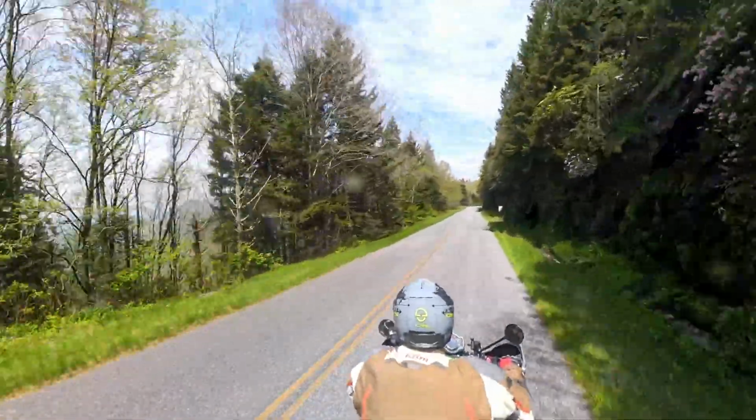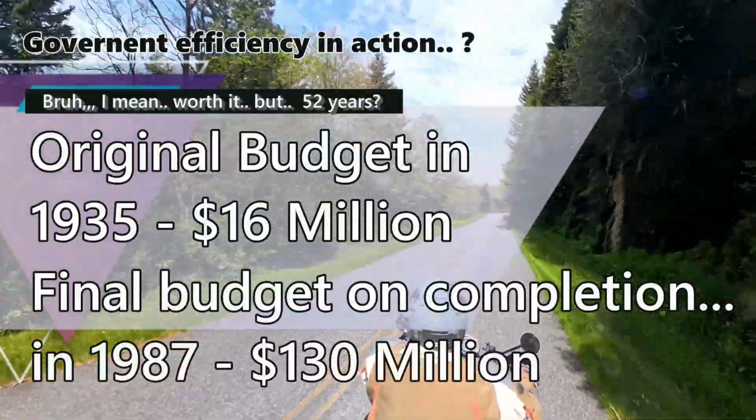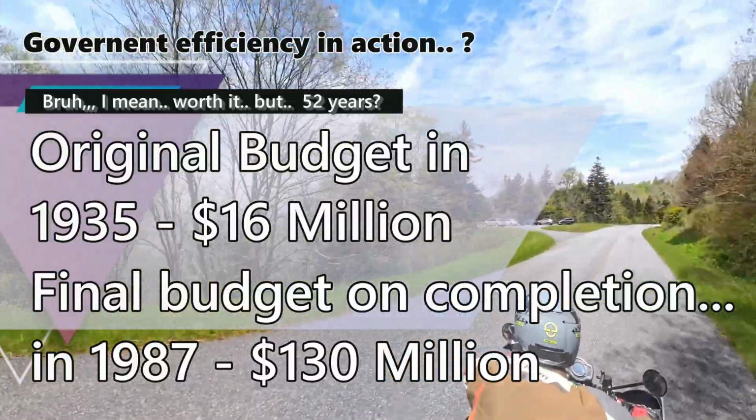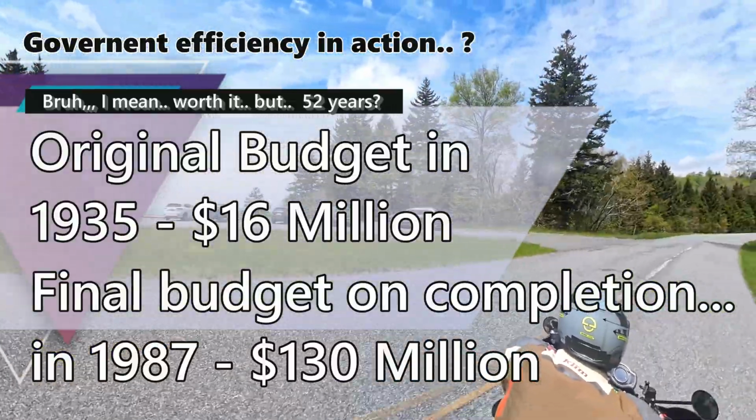I don't know how many millions of dollars are spent on this road. I'll put up a little data sheet here for you. There was a ton of effort and money put into this road. See a big overlook right there? It's a rough butt overlook.